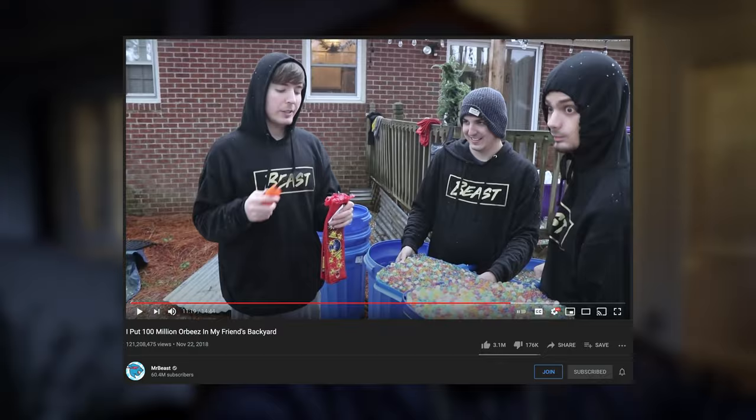Yeah. If you guys don't know what Orbeez are, they're tiny, tiny beads in plastic. And when you put them in water they inflate like about 10, 15 times their size. Now, I've seen people doing it at home, and Mr. Beast did that. He filled up his whole backyard with Orbeez. Texture, the feeling of going into a bath full of little tiny balls. I think it's gonna be super cool.